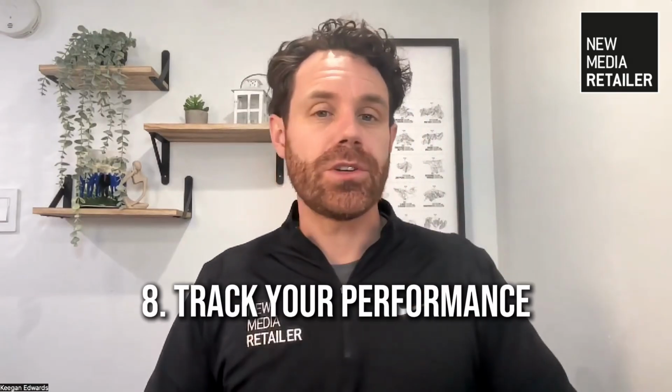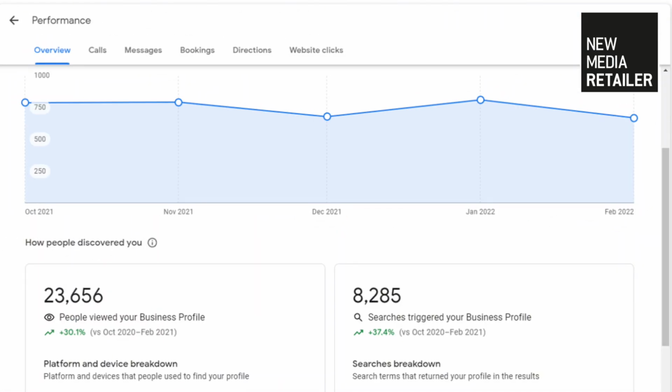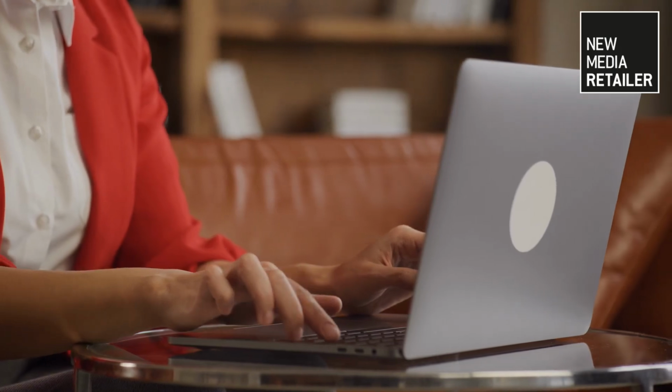Number 8, make sure you're tracking your performance. You should have a Google Analytics report, Google Search Console report, insights from your Google business profile, and track that information so that you know and see, why am I getting clicks? Where am I getting clicks? How many clicks am I getting? Am I showing up for the right keywords?